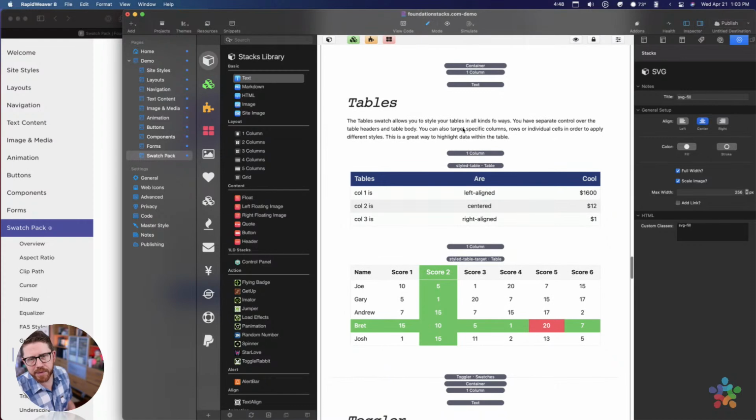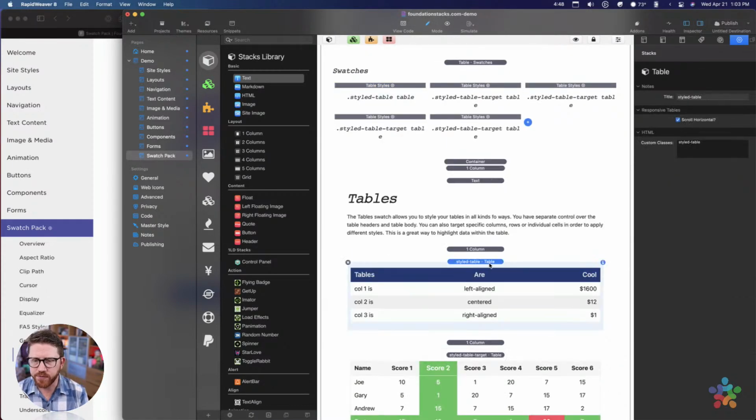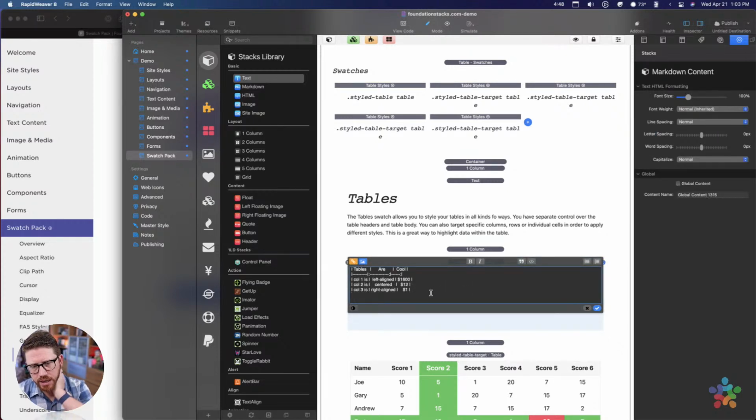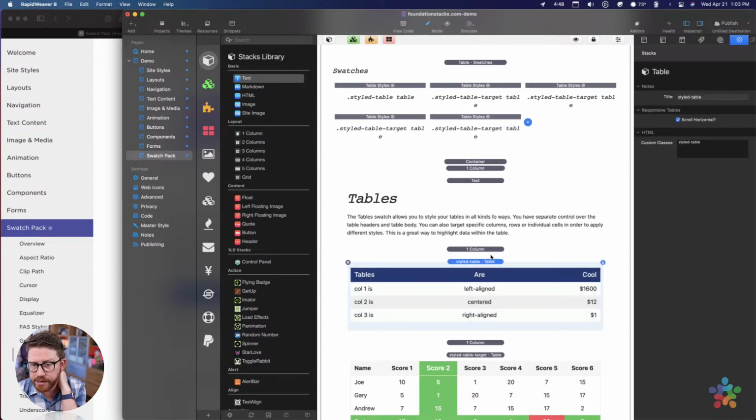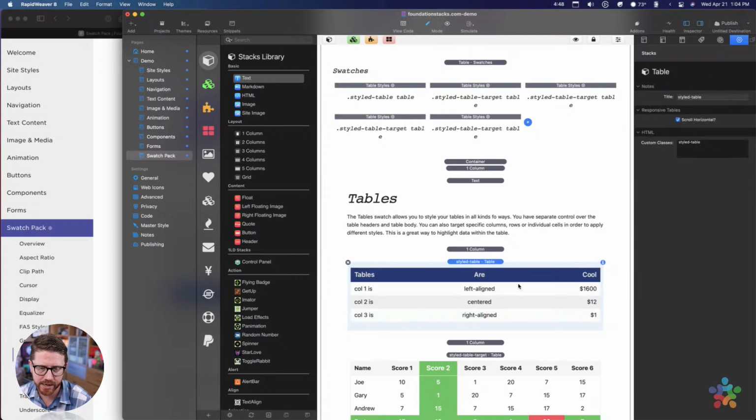Okay. Next up is tables. So let's look at this default one here, this styled table. Again, this just uses the tables stack inside of Foundation 6. But the swatch should be able to work with any table stack in theory, right? It should be able to style any table stack. It shouldn't be limited to just the Foundation 6 table stack. But the examples here use the Foundation 6 tables.